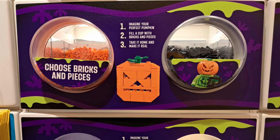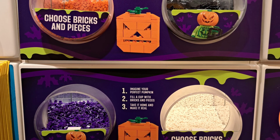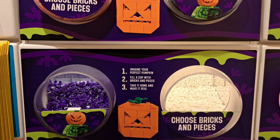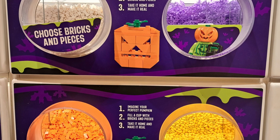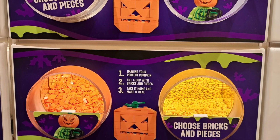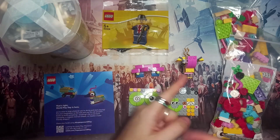And taking a quick look at the Stratford pick a brick wall, you can see there were some Halloween bits here, nothing special elsewhere, but just a few orange, purple, black and yellow pieces to make your own ghosts, pumpkins and fun Halloween builds. And I think it's going to be quite a long video today because we have a few to get through.